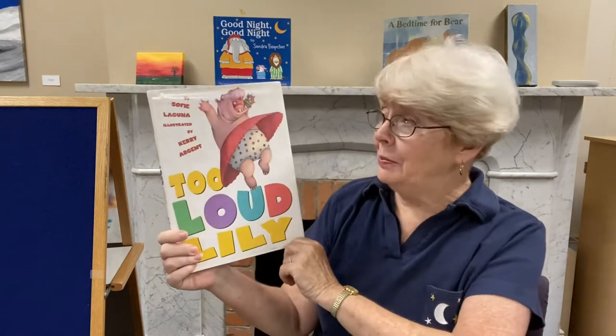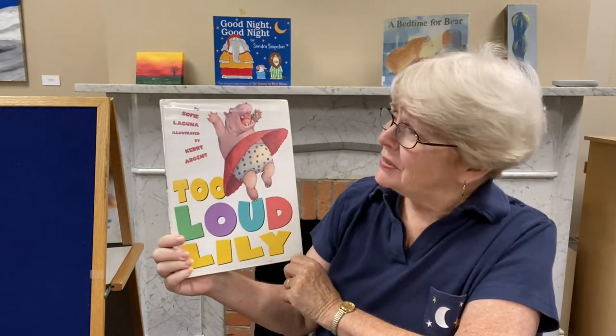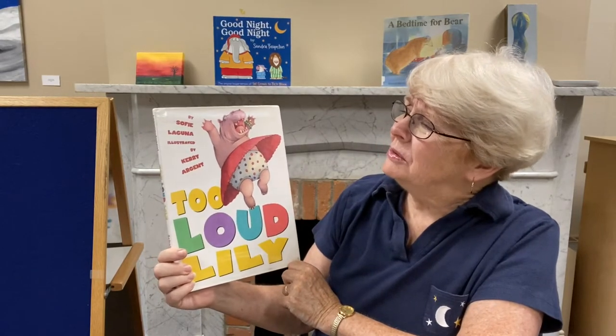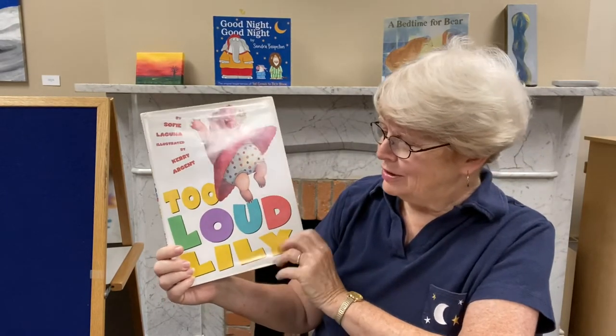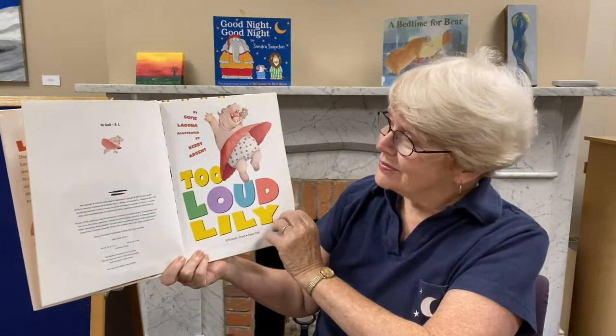Well, has anyone ever told you that you needed to be quiet? Well, that's exactly what's going to be happening in this story about a hippo. This is called Too Loud Lily. It's written by Sophie Laguna and illustrated by Carrie Argent. And it's published by Scholastic Press.